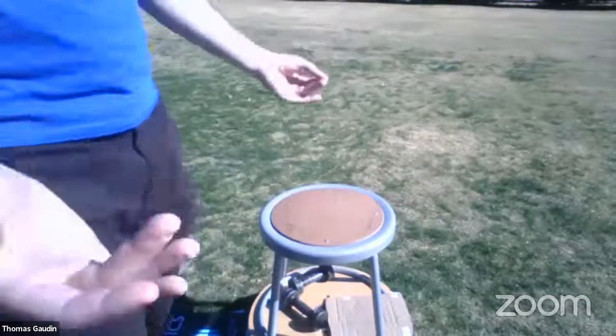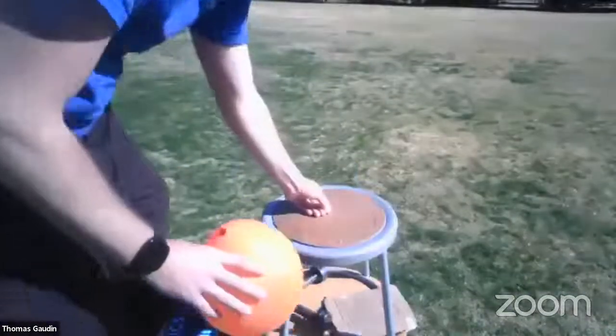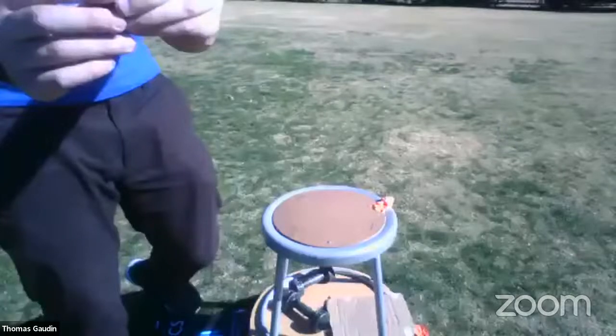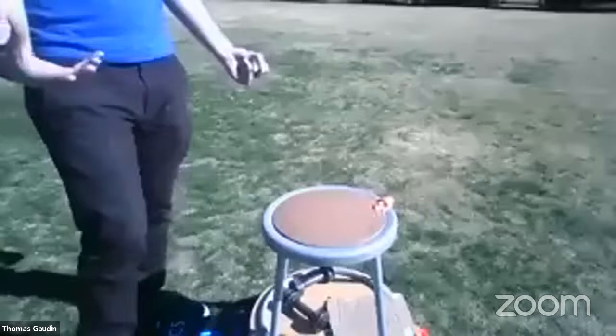Now, we're going to see how a balloon holds up when I apply a little bit of force onto this thumbtack. So I have a balloon here. I'm going to try and put it down onto this thumbtack and see what happens. It immediately, which is what we would expect, breaks, because the head of a thumbtack is causing a whole lot of pressure to be applied to that balloon.